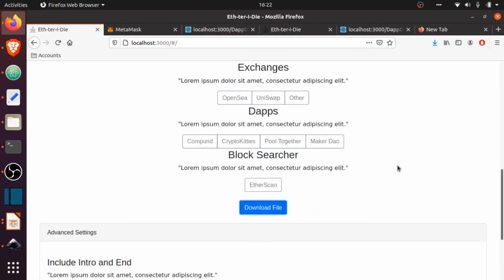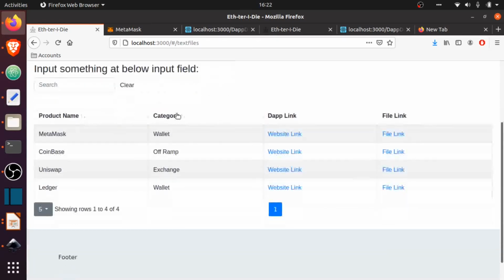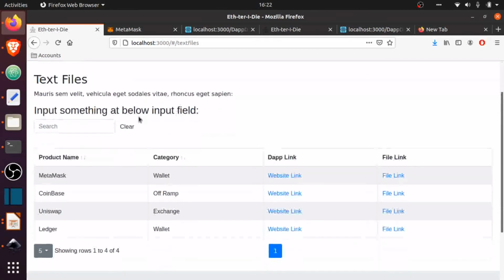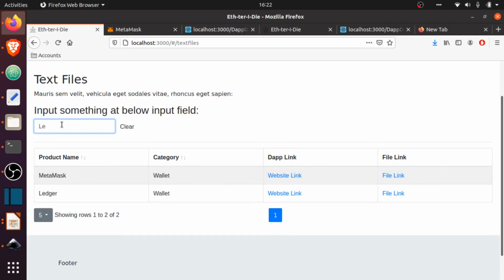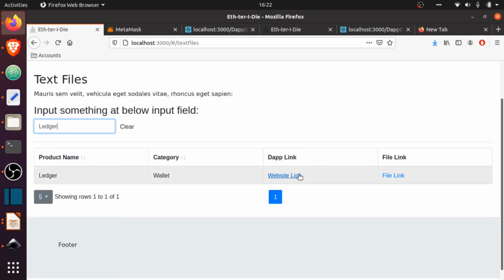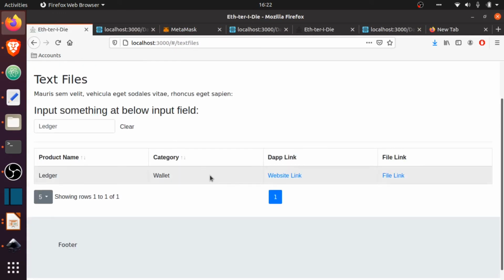Okay, so that bit's done, and then we've got the about section, some bit of Latin for you there, and then the file section. So things did not go well last time playing around with it, but now if we want to have just like a MetaMask, okay, that's a bad example because these are currently linking to MetaMask, which is good to know. But let's have a look at Ledger, because I've made Ledger unique. So Ledger comes up, you got the website link there, shopledger.com, and then you got the file link. The file link goes to Ledger, Ledger, Ledger.